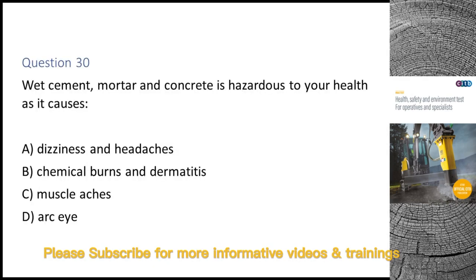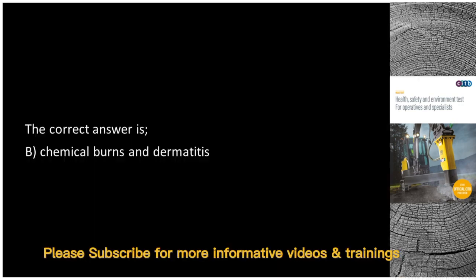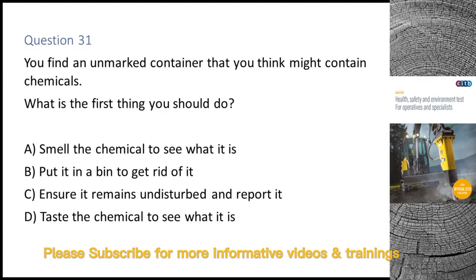Question 30. Wet cement, mortar and concrete is hazardous to your health as it causes: A. Dizziness and headaches. B. Chemical burns and dermatitis. C. Muscle aches. D. Arc eye. The correct answer is B. Chemical burns and dermatitis.